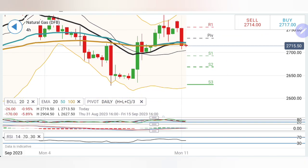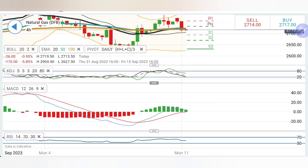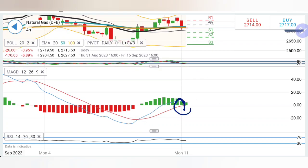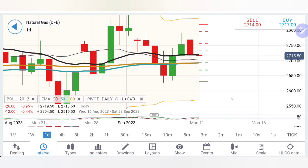On the downside, we know 2.7 is a great support, and 2.68, 2.66, 2.64 are three major supports as long as 2.64 is respected. The stochastic is back to the bottom, the MACD is in green trying to converge for a crossover for a buying entry. RSI is flat. Coming to the daily charts, now look at the daily chart.